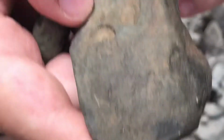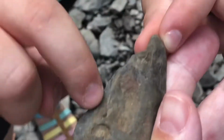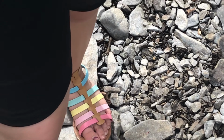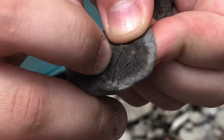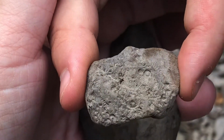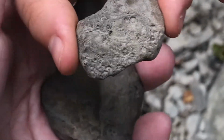So my dad found this one. There's one right there. There's a few. There's one right there, one right there, and one right there. Yep. And I found this really nice one, and there's one right there. Hold on. There we go. Cool. And you, Mommy, found this. In all its glory. Yep, so there's definitely fossils here.